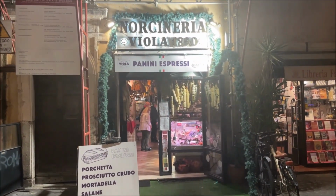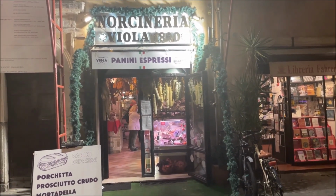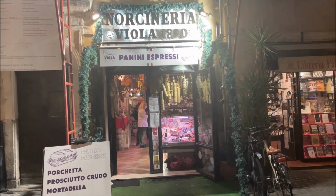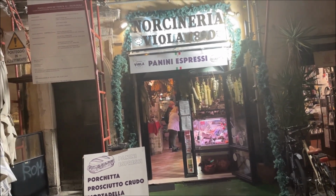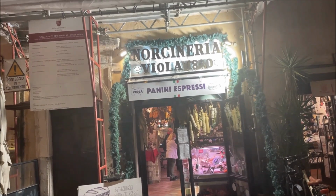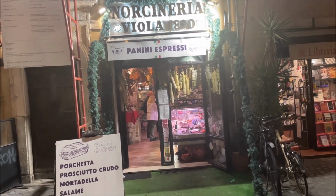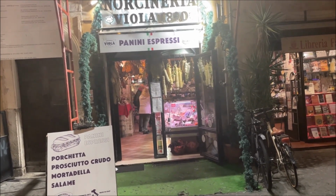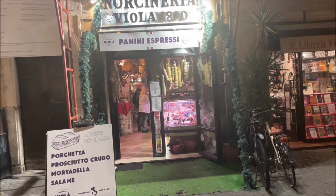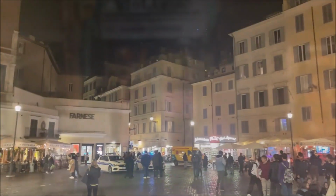This is called Viola, which means purple. And this shop has been here since 1890. Same family has been running the business. They are the third generation, I think. So the type of shop is Norcineria. Norcineria comes from Norcia, which is a very small village in Umbria. You know, Italy is divided in 20 different regions. Umbria is one of the central regions of Italy.